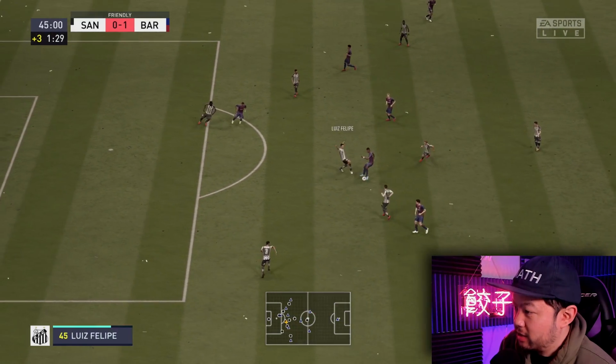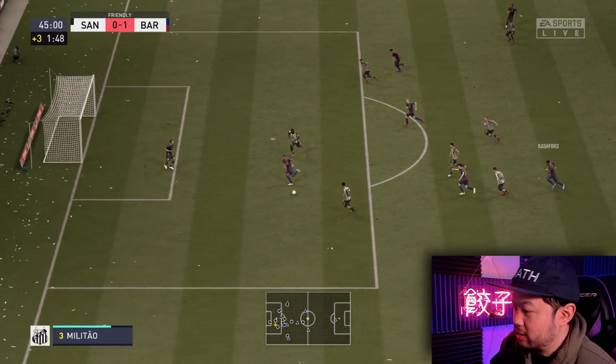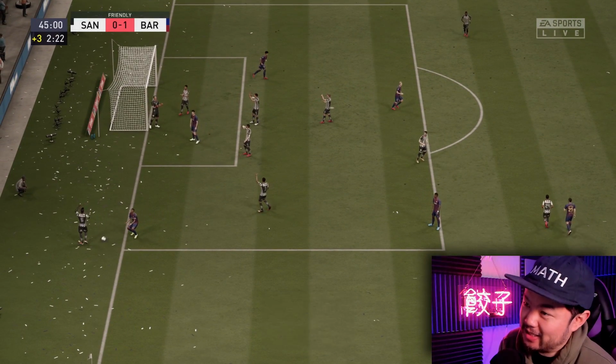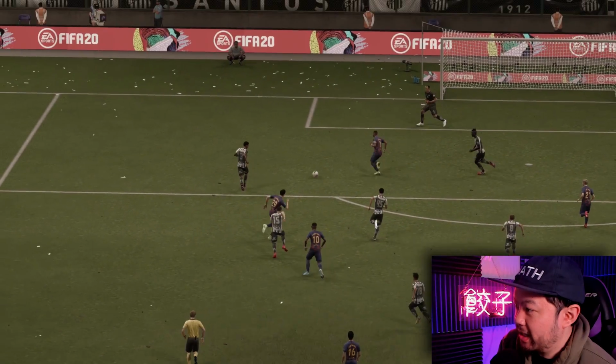Kai Havertz to Rashford. Tries to play it through. Not a strong suit, but somehow finds his way to Mbappe. Tries to sneak it past, but Perez, excellent kick save there. What a kick save. Let's see this again.